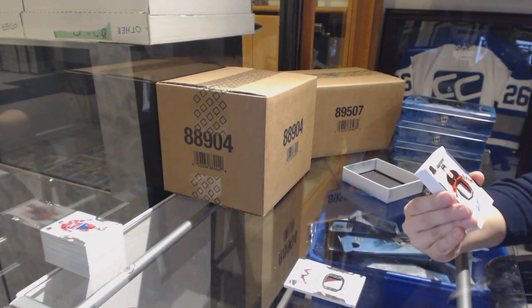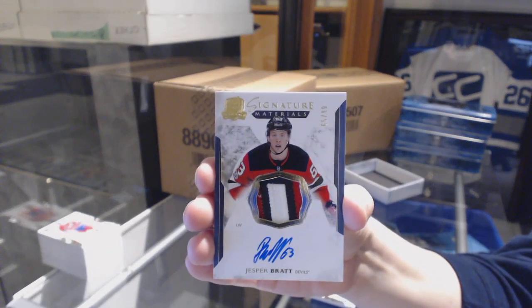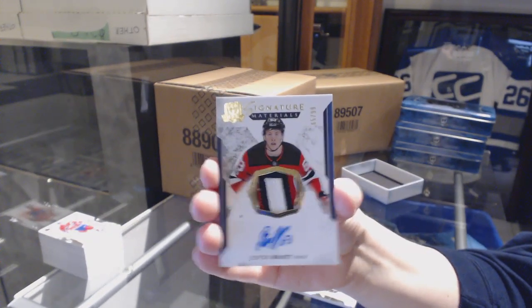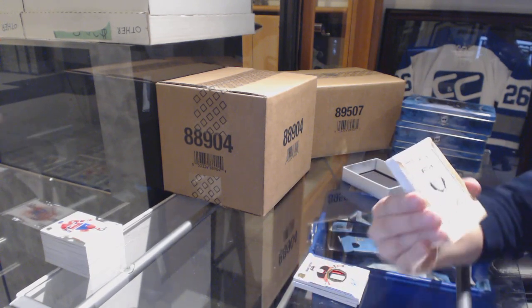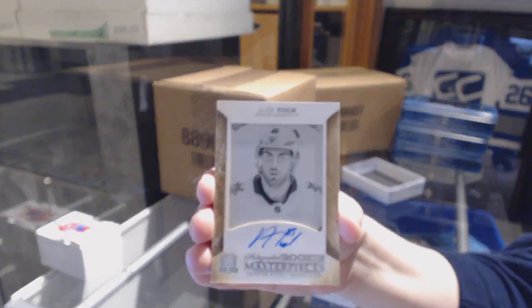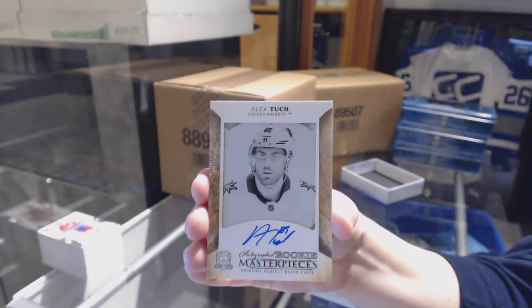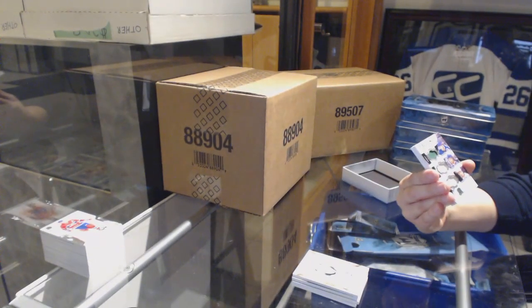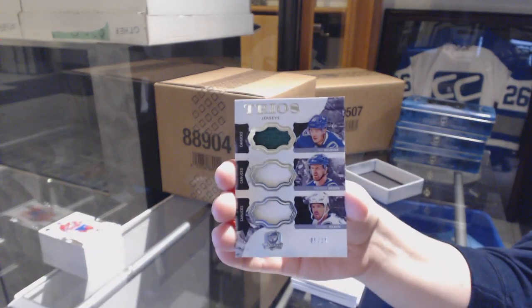Signature Materials patch auto number 299 for the New Jersey Devils, Jesper Bratt. We've got a one of one rookie masterpieces printing plate for the Vegas Golden Knights, Alex Tuck. A Trios triple jersey, number 25 of the Sedins and Bo Horvat for the Vancouver Canucks, Daniel Sedin, Henrik Sedin, and Bo Horvat.